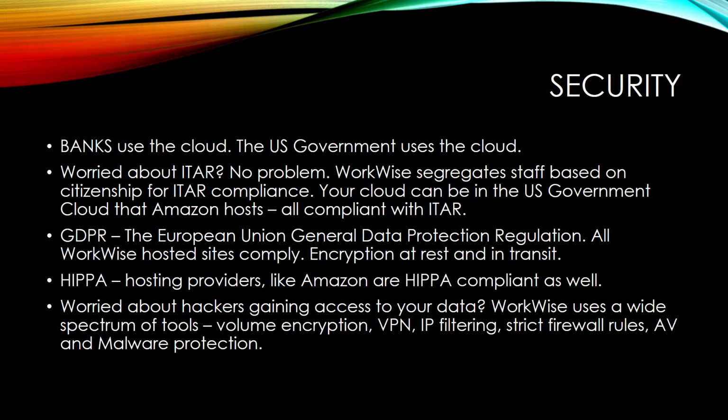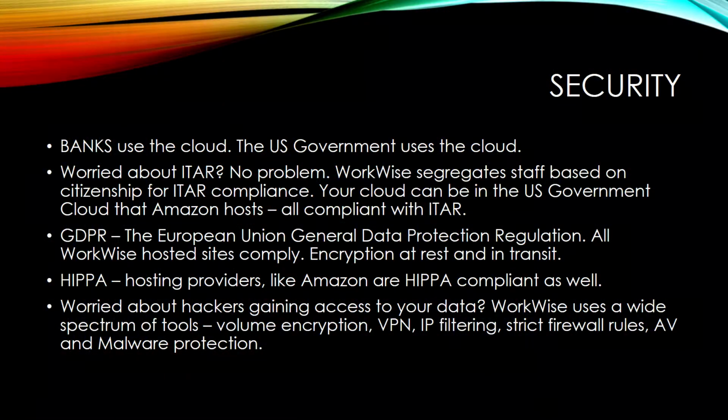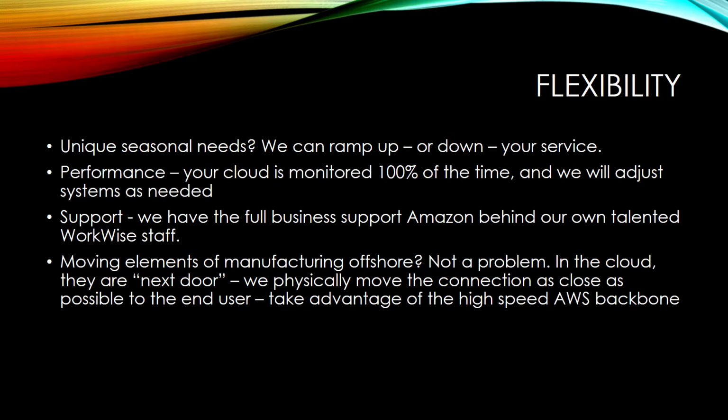Security. And again, this is from a customer perspective, a WorkWise customer perspective. Banks use the cloud. The US government uses the cloud. Amazon and Azure actually have specific US government clouds. You're worried about ITAR, the employees, you have to have US or green card type employees managing things. You can do that with Azure and Amazon. The new GDPR regulations, you can further cement the security of your installation by really tightening down the security as to who can access it and from where. HIPAA compliance, hackers coming in. I mean, there's all kinds of things that you can do in order to restrict the access and really clamp it down. I already talked about the seasonal needs.